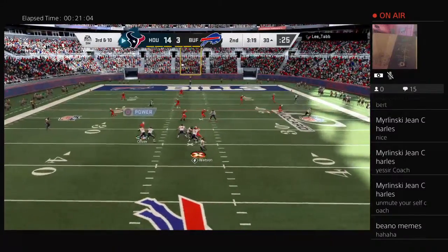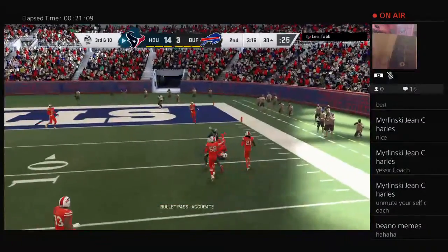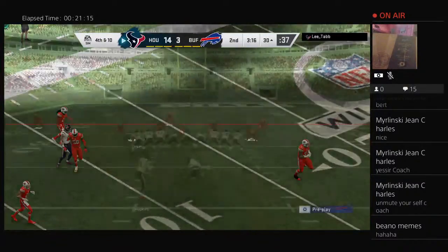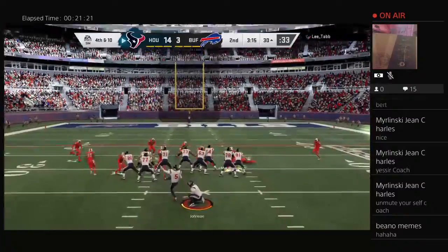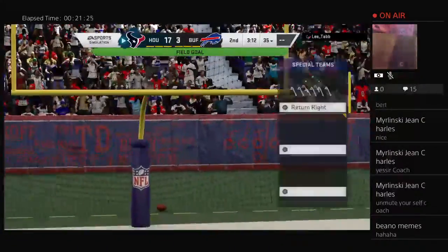A shotgun snap for Watson. Flushed out right. And the throw there is going to be incomplete. You hear the calls for a penalty, but I just don't think so. I think in this situation, the defender was making sure his guy couldn't hold on to the football. So I don't see anything to warrant a flag. No, I'm with you. There was contact, but I'm happy they kept that flag in the back pocket.